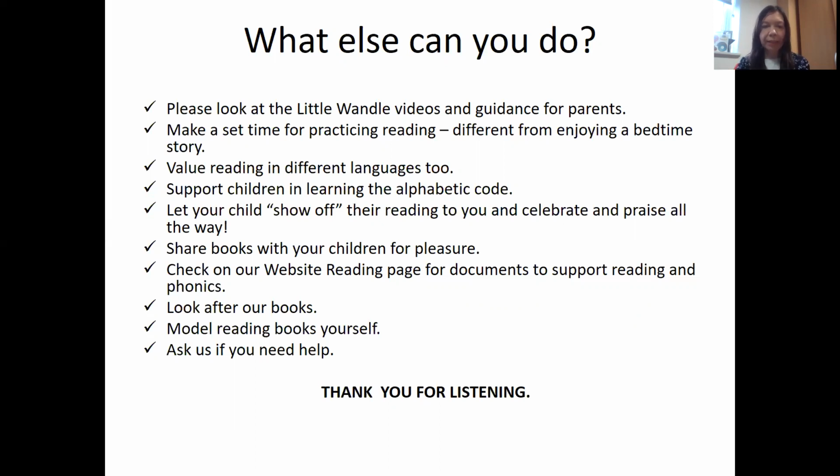That's all in your reading record planner. Celebrate the reading, praise it, model reading yourself, share all the books for pleasure. Check our website. There's lots of recommendations for books. Do model reading. And please, please do get in touch if you need any help as well. And we hope to see you in our phonics and reading events throughout the year.